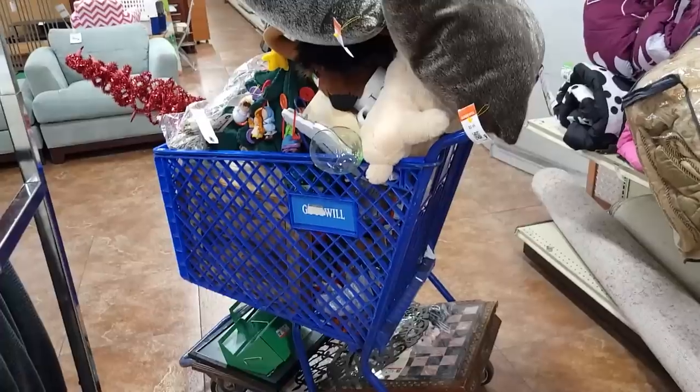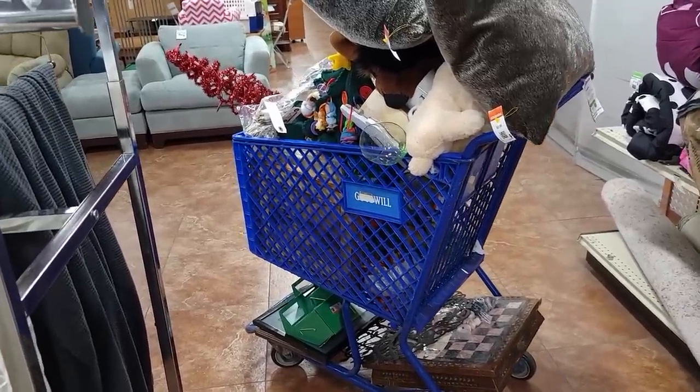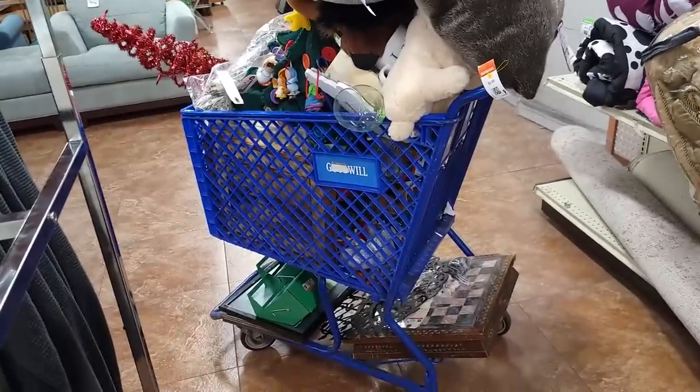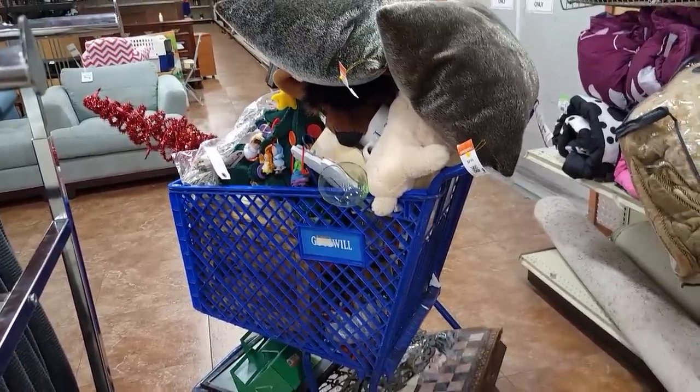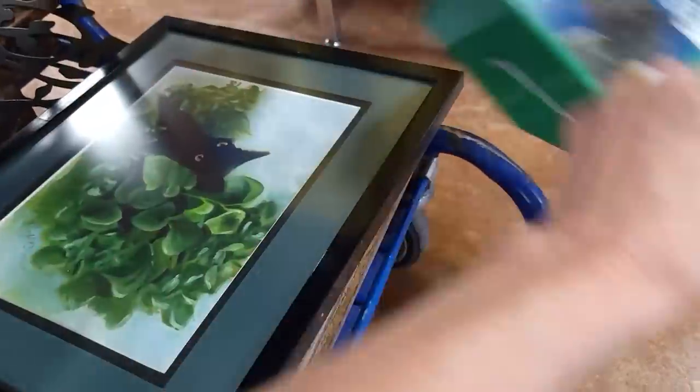I like them. Oh my goodness, there's my cart. And that's like not even all that's in Carrie's cart too. This is crazy. I got a couple more pieces of art down here I have to show you that I grabbed off the cart, but what a trip to Goodwill. I'll show you what I got down here.